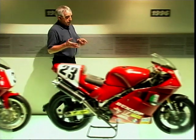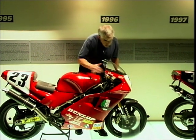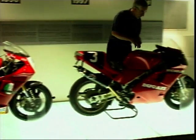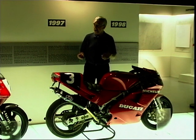Coming along to this one, 1992, another development and a further development. And I think this one is actually Doug Polen's bike. Yes, Doug it says up there. So this was a World Superbike winner. Then here's another one, Raymond Roche. This one's actually got twin fillers on the top and a load of signatures over there. It's a shame really that I can't do all these justice in this museum, but there's so much information here that the poor old head just won't take it all.